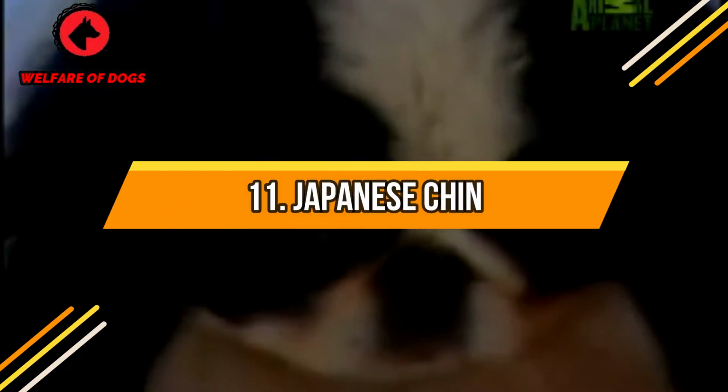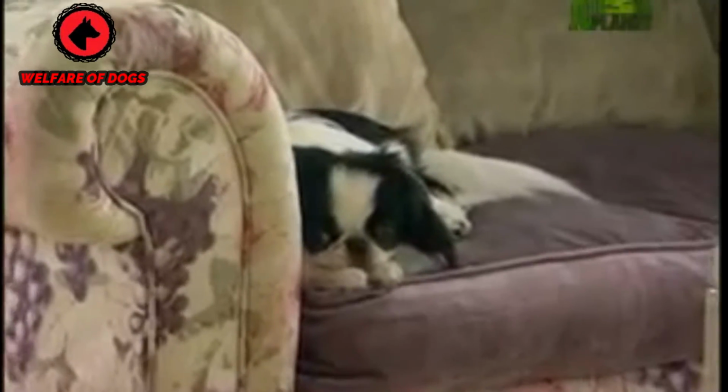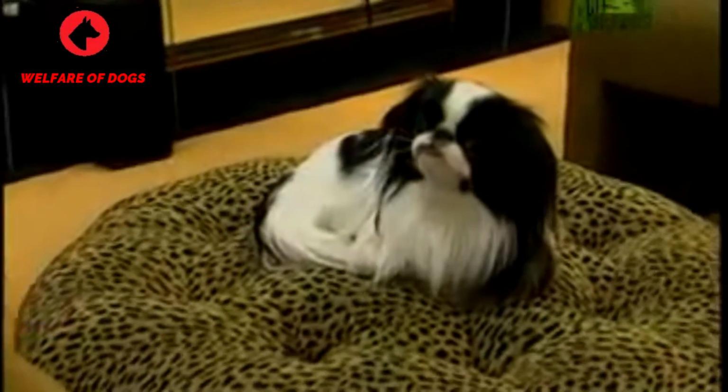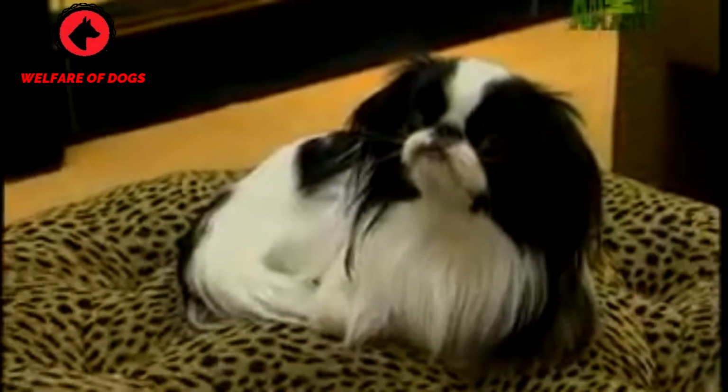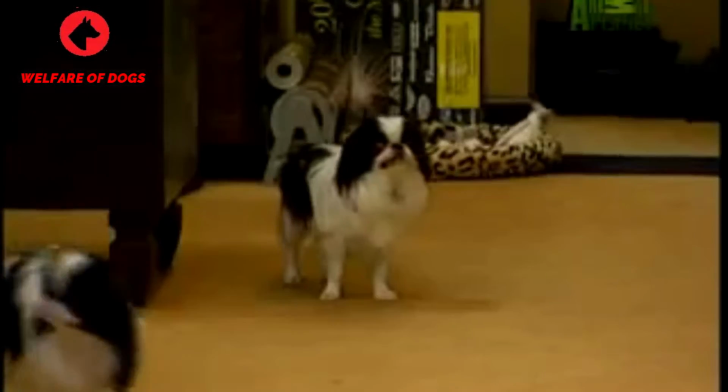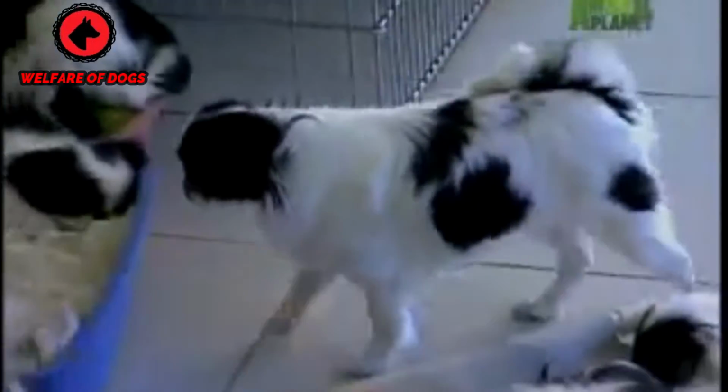11. Japanese Chin. Japanese Chin is an ancient breed dating way back to 520 AD, considered the Japanese nobility's lapdog. The standard size of this breed weighs about 7 to 11 pounds. Teacup breeds can weigh about 4 pounds. If you want a dog who can be a good companion, this dog is a good choice.